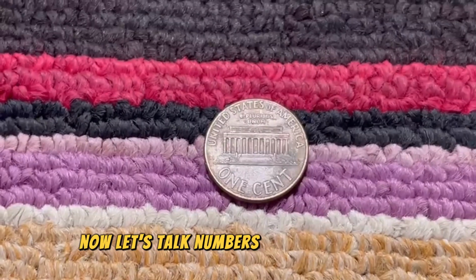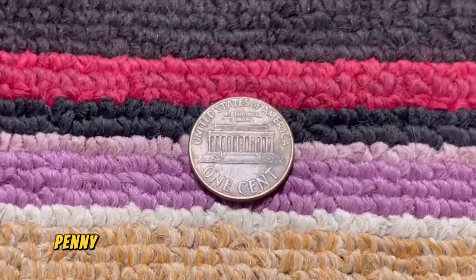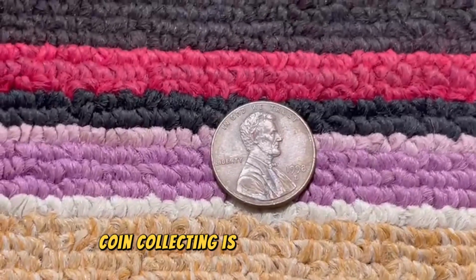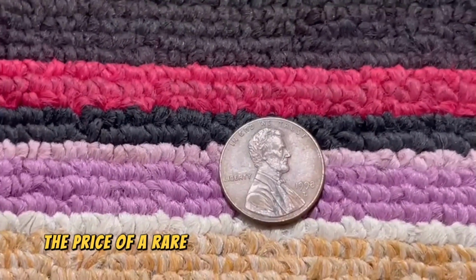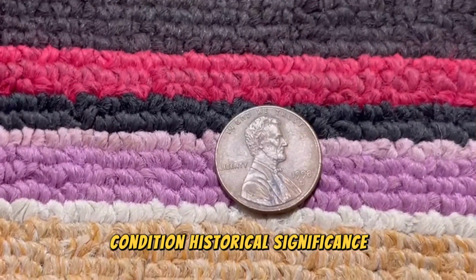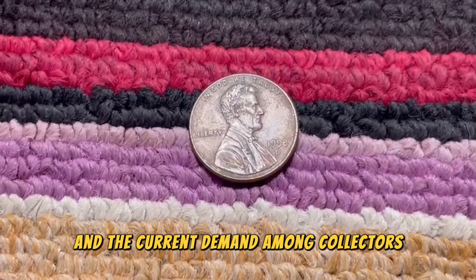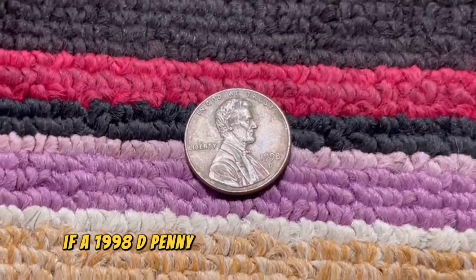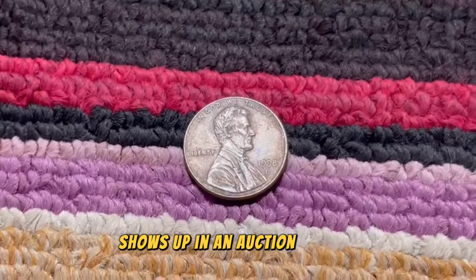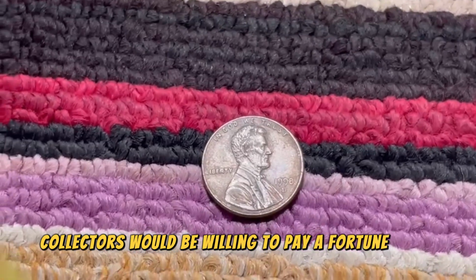Now let's talk numbers. Why is the 1998 D penny being valued at a staggering $8.3 million? Coin collecting is a thriving market, and the price of a rare coin is determined by its rarity, condition, historical significance, and the current demand among collectors. If a 1998 D penny with a unique minting error or in perfect mint state condition shows up at an auction, serious collectors would be willing to pay a fortune for it.